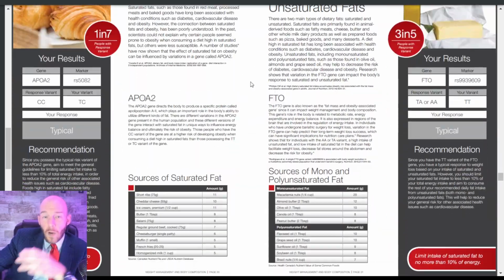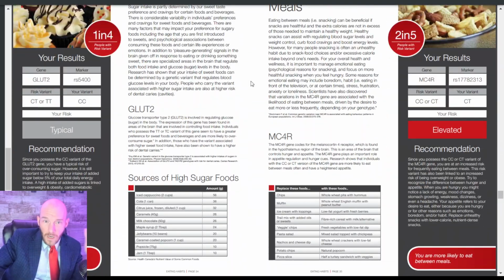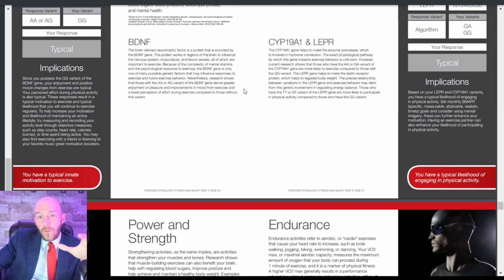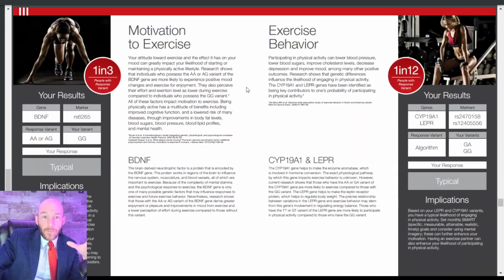The blood is going to help us understand sensitivities. The hair is going to help us understand sensitivities as well. So we can really get an accurate overall view of the sensitivities that you have as an individual. And if you scroll down on this page, you're going to see where we talk about the brain-derived neurotrophin factor.